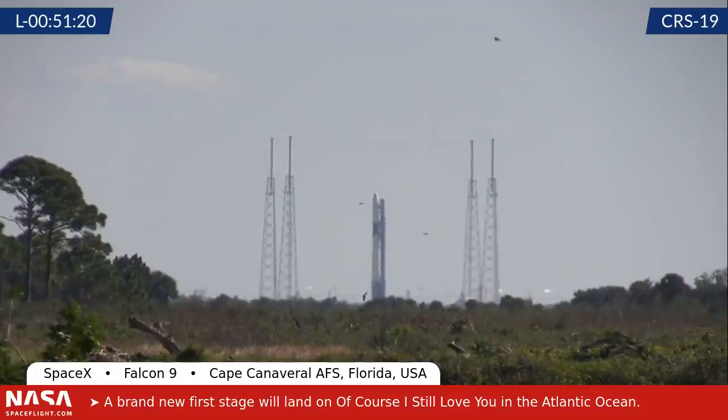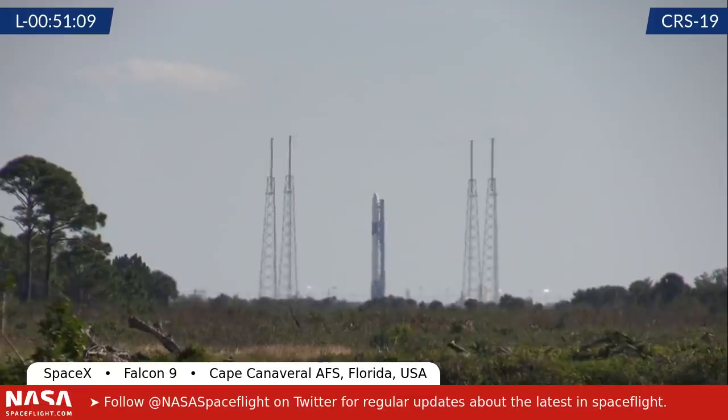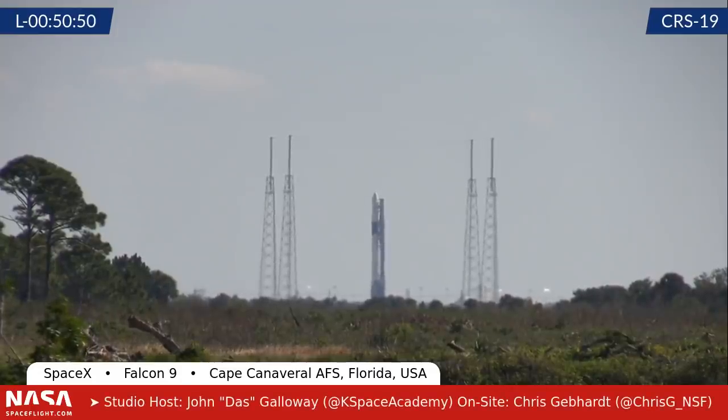But it's apparently a little bit of history and trivia about this. One of their CRS flights was the one that experienced the in-flight failure, CRS-7, so it didn't actually make it to the International Space Station. But we still say it's the 19th cargo mission to the station, and if successful it will be the 19th to reach the station, because one of their test flights before the CRS contract flights began, CRS standing for Commercial Resupply Services, actually made it to the International Space Station and delivered cargo.